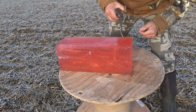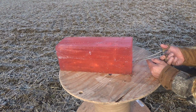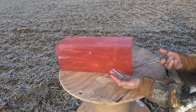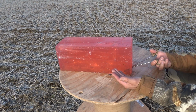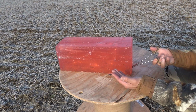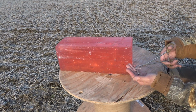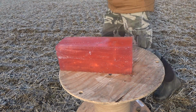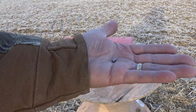I mean, I got one right here. I got a couple. Oh my gosh. I got a couple at the 15-inch mark as well. Tell you what, it's hard to get round shot out with tactical hemostats. There we go. Nice. That's pretty cool.